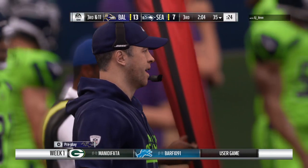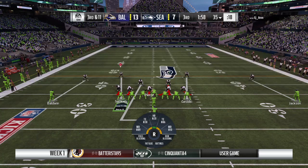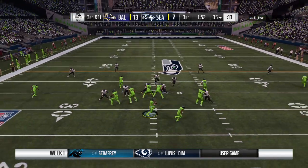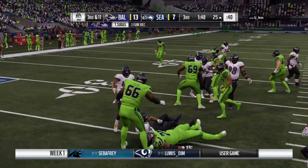Wilson to the Seahawks looking for something big following the sack. It's 3rd and long here. Out of the gun. Here's Wilson. Wilson hit. It's loose. It's out. Fumble. And the Ravens have got it.